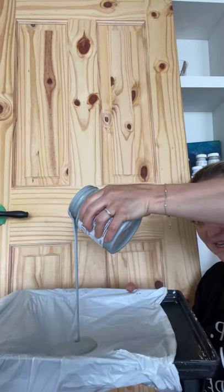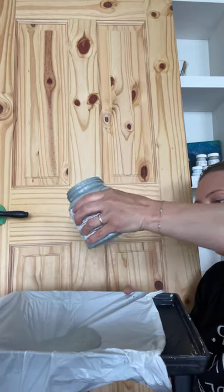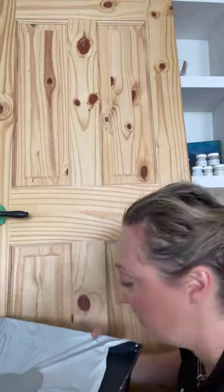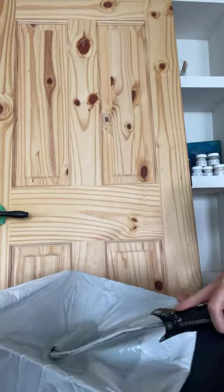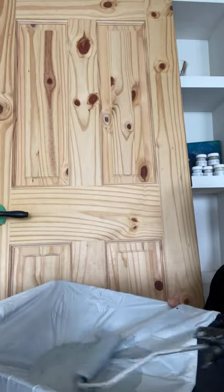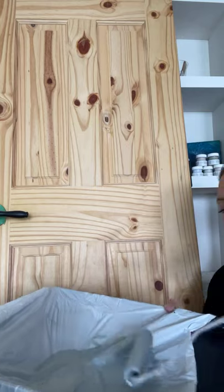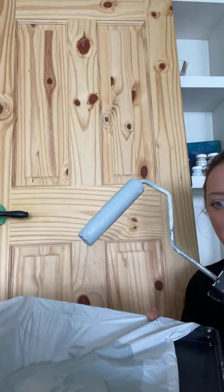This is Paisley, a super pretty blue color. It has a little hint of gray to it. It's one of our brand new 11 colors that are hitting store shelves on the 17th of July. So I'm gonna put my roller in. I wanna soak the roller, and then take off some of the excess. You don't wanna have too much paint on your roller. That's definitely quite a lot.